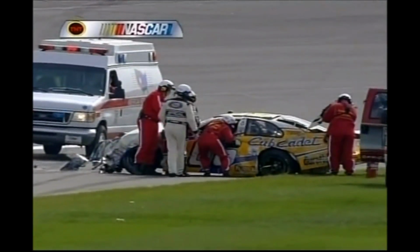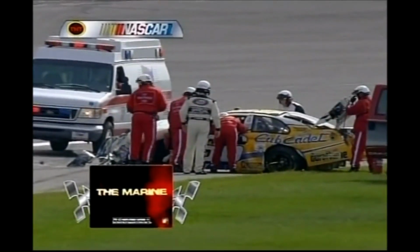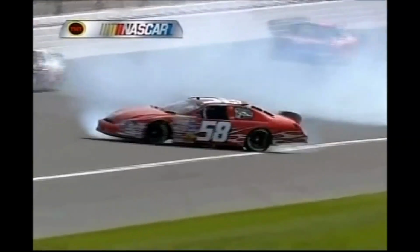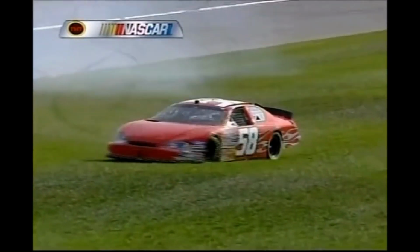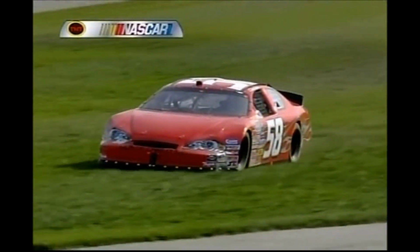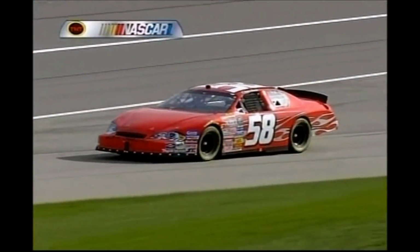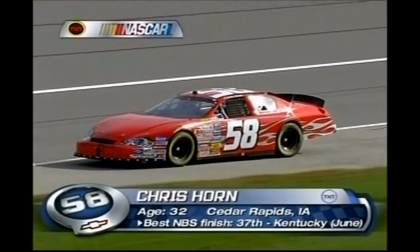Under caution here at Kansas, Matt Kenseth is the race leader in the yellow 300. Really hard. Uh-oh. There it is. We're straight. Don't go to the wall. Okay, good job. Okay, bring it in, boys. Chris Horn brings out the caution, the 4th of the race.